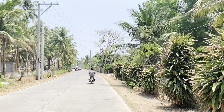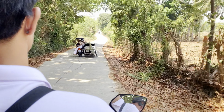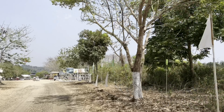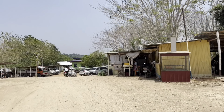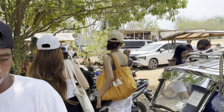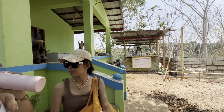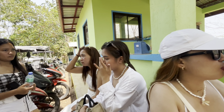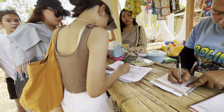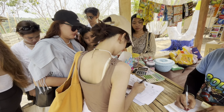Our third stop brings us to Bolinao Falls, a hidden gem nestled amidst lush greenery. We pay here for the environmental fee, which is 40 pesos, and the entrance fee is also 40 pesos.